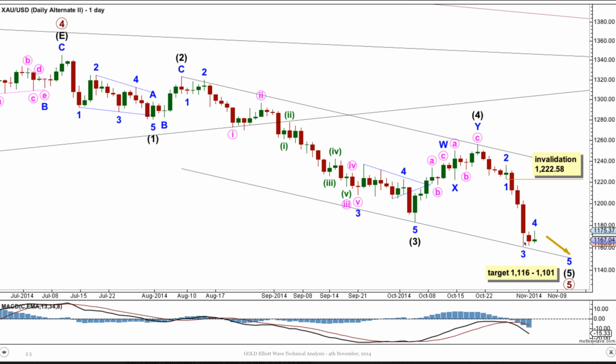1, 2, 3 and ABC subdivide in exactly the same way. So for these alternate wave counts, I'm seeing this as an unfolding impulse. For the main wave count, I'm seeing it as a complete zigzag, and this is the price point which differentiates them. Upward movement can't be a fourth wave correction if it moves above 1222.58, and so invalidation of these alternates would give me a lot of confidence with the main wave count.